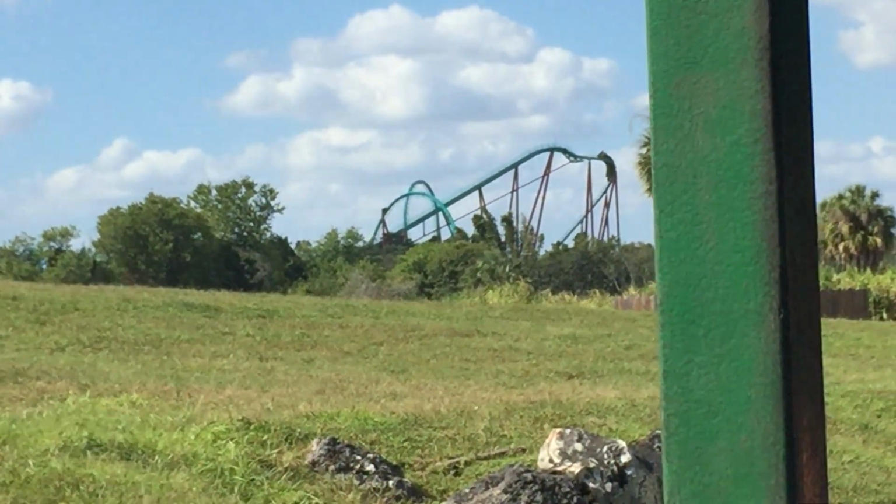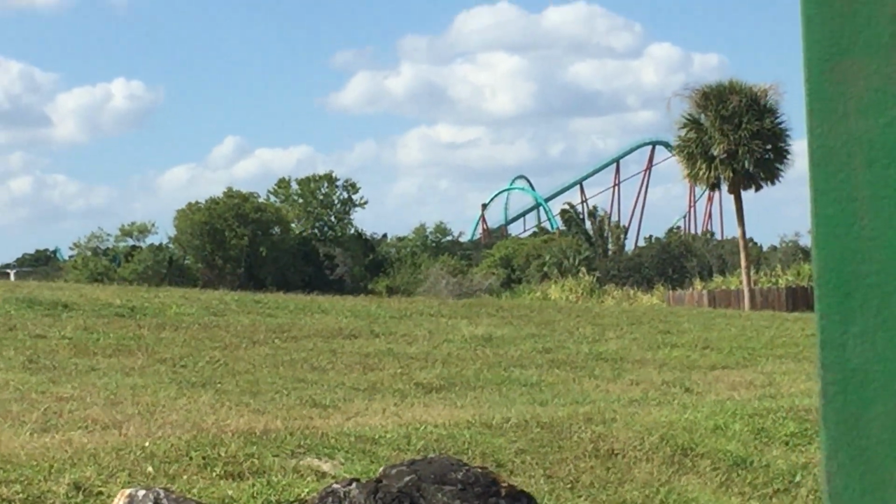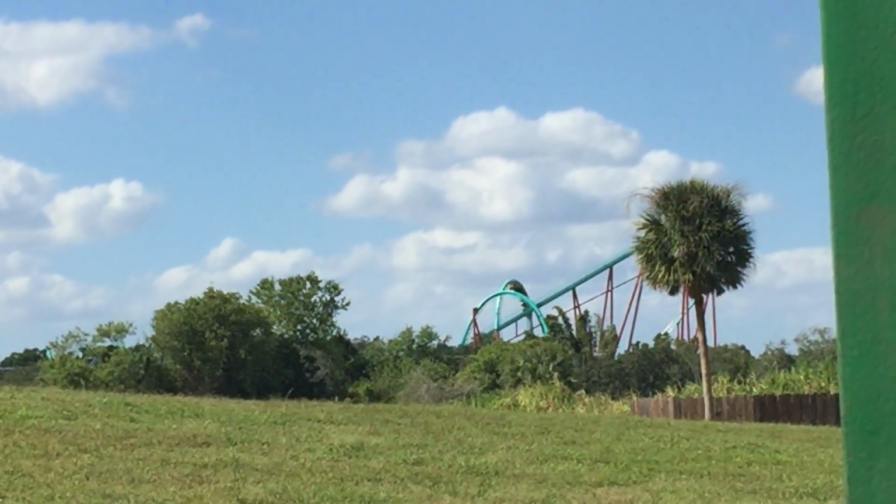As we slowly come around the curve on the left-hand side of the train, you'll get a better view of the reticulated giraffe.